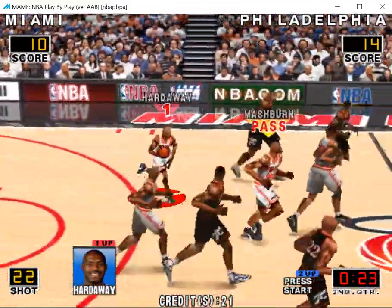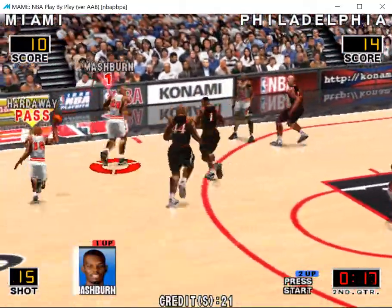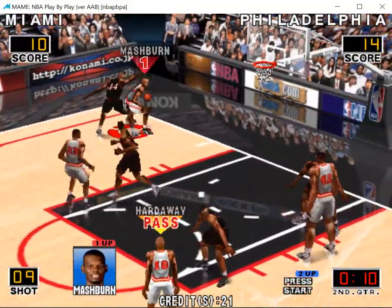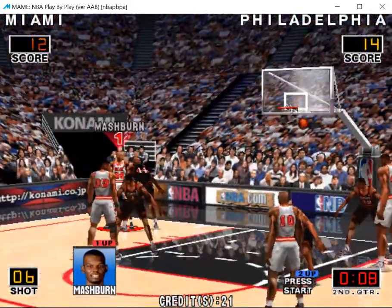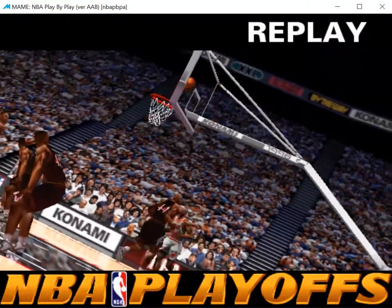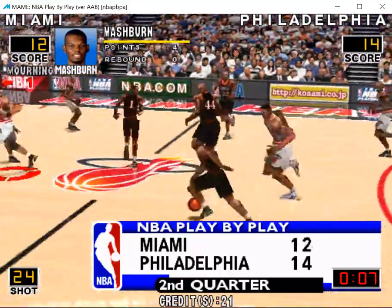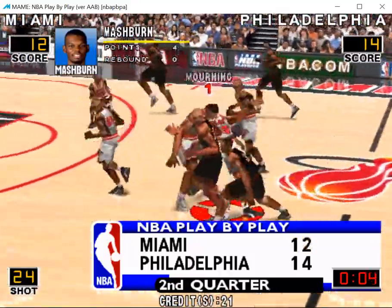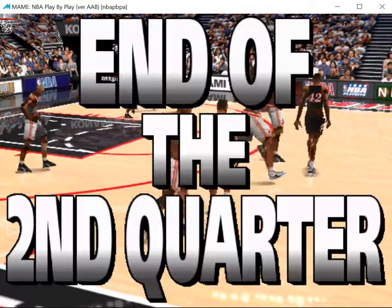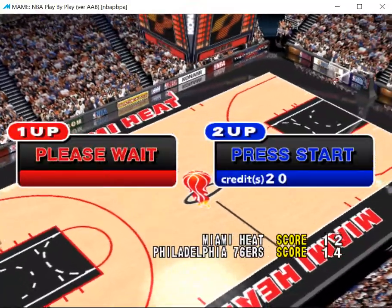Blocks the shot. Turnover. Mashburn from Hardaway. Passes it back to Mashburn. From the side. He gets to the left side. Let's check that play again. Let's get back to the game. Behind by two. And then the second quarter. Please continue.